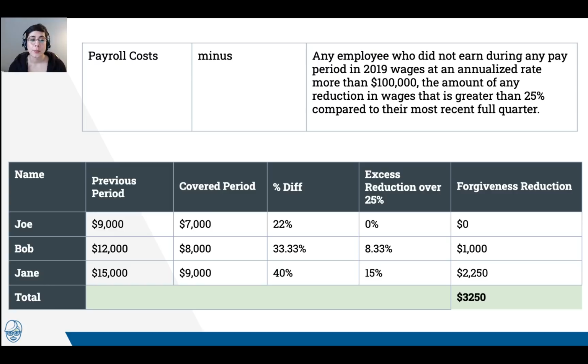And then Jane was paid $15,000. Now she's paid 9. That's a difference of 40%. The excess over 25% is 15%. We'll take 15%, multiply that by 15,000, and that gets us to $2,250. So, in essence, your loan forgiveness amount will be reduced by $3,250 if that's the route that you took.